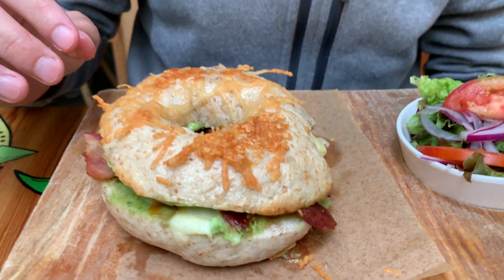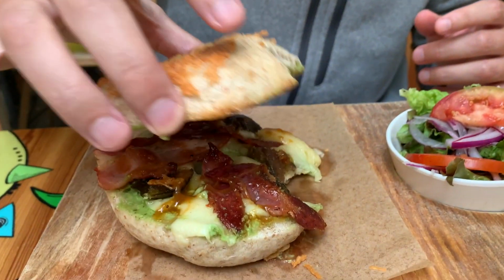And the cheeses are really nice. The bagel itself is better than I expected. I thought it was just gonna be like a Costco bagel, but really good. Can't taste the salsa. Yeah, everything's really good. Do you wanna open it up so we can see?